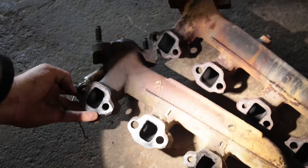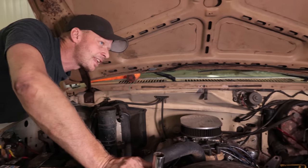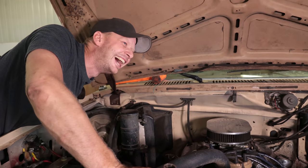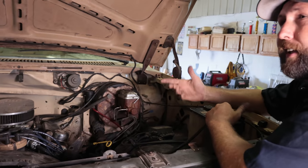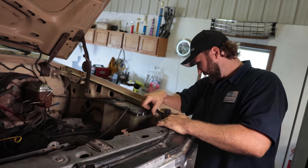All right. We got a manifold with an O2 sensor in it, so I'll take care of the O2 sensor. All right. That's a big deal. Yeah, I'll start tearing into this, I guess. Sounds good. Do I get to keep the carb? You can keep the carb. I will trade you the EFI for the carb. Deal. Deal.